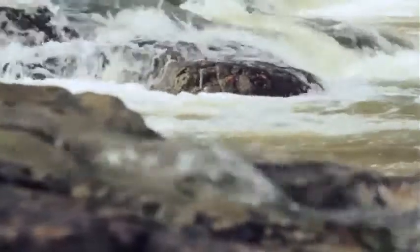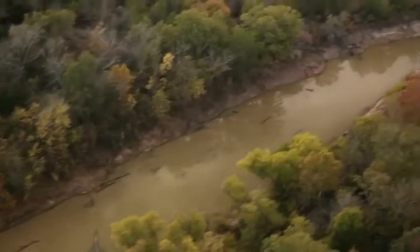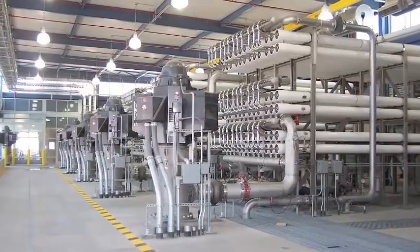Natural processes filter and clean the Earth's water. So too can humans. The Earth has the ability to do biological treatment. We can now mimic that inside of an engineered system and make it more compact and actually much faster.